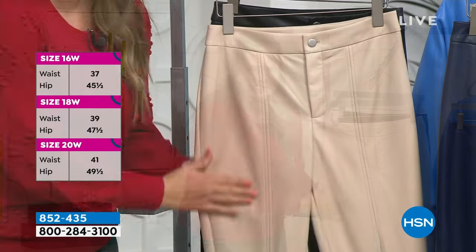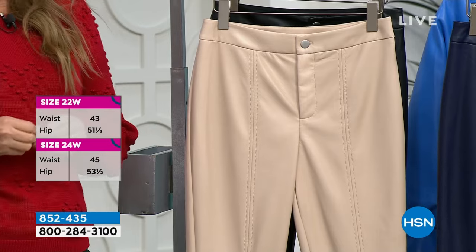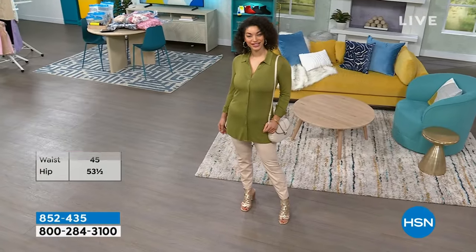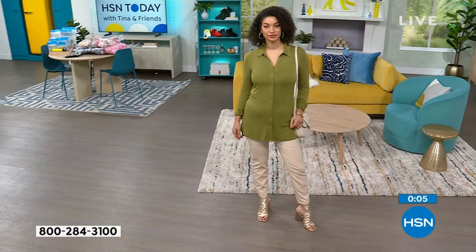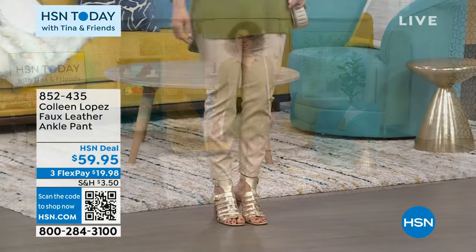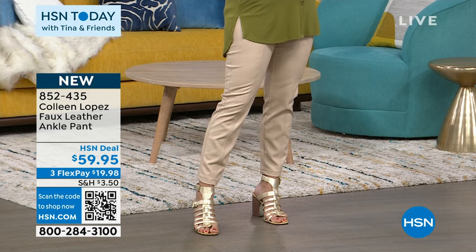You get that seaming detail down the front, gorgeous, which is going to draw your eye down, elongating your legs, making them look long and lean. And the colors, again, you can't go wrong with these staple colors: the cream, the black, and the navy. So really at this price point, on Flex, pick up a few colors because you're not going to be disappointed.